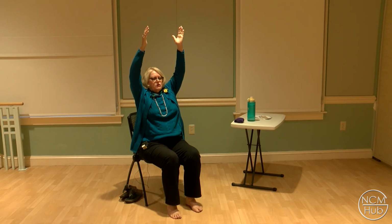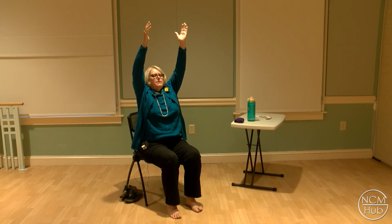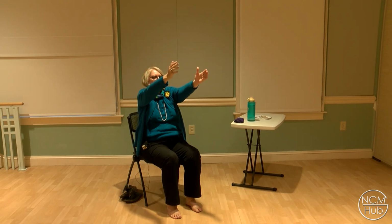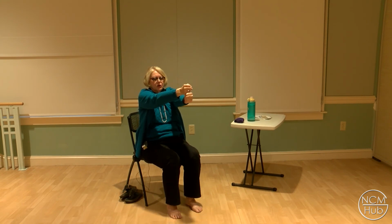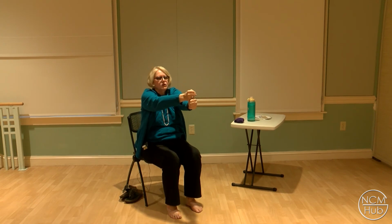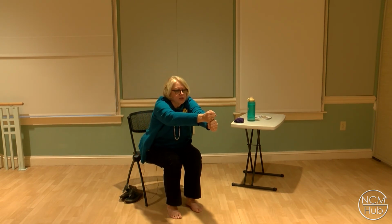And then stretch up towards the ceiling. Stretching up, lift your ribs up nice and high. Keep your ribs lifted high, bring your hands forward. Make a fist with your left hand, but keep your thumb up, hold onto your thumb. Arms are parallel to the floor. Stretch forward, lean forward. Feel that stretch in your back.